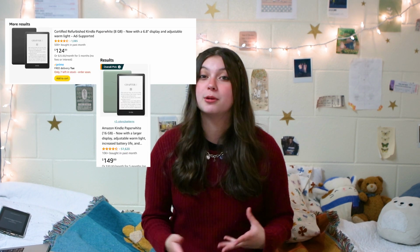One of the best things about getting a Kindle is the price at which you pay up front for the Kindle, and then how many books are at your disposal after. You pay a good $130 to $150 for your Kindle, and that's if you get it new.